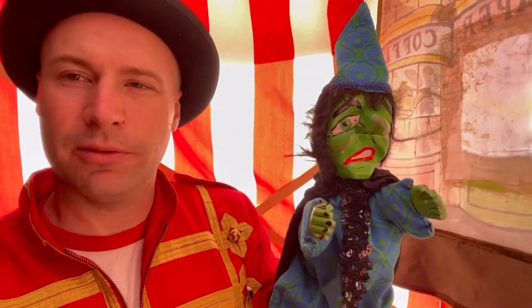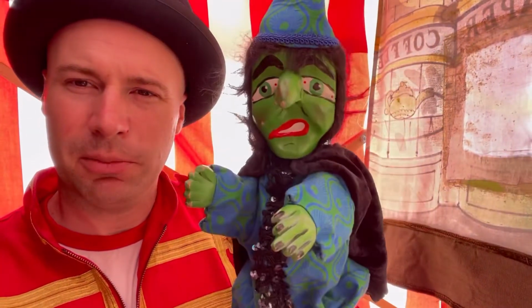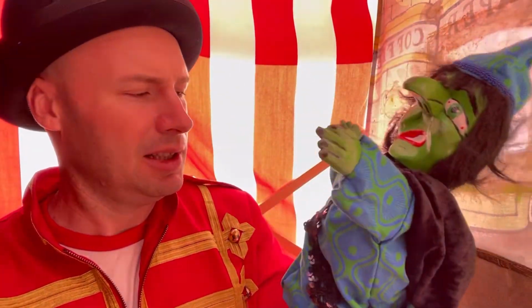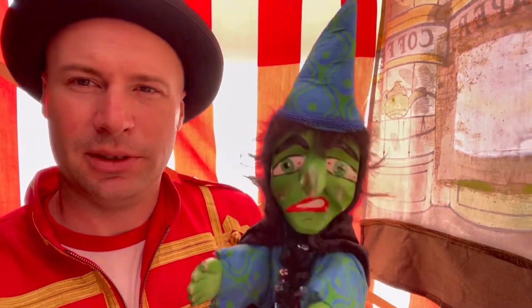So yeah, the Wicked Witch of Worthing. She's getting a few scratches on her nose, but again, Marika did a fantastic job on this one. I really like the costume and the cape and everything. Yeah, she's really cool. So that's the Wicked Witch.